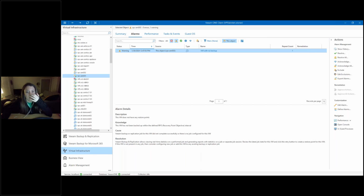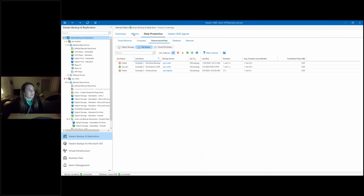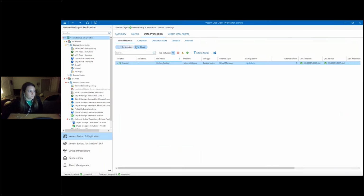What resources can be monitored through Veeam ONE when it comes to the cloud? Okay, so when it comes to the cloud, you can monitor your cloud backup policies. So if you're utilizing Veeam Backup for AWS, Azure, Google Cloud Platform, and any of those supported workload types.